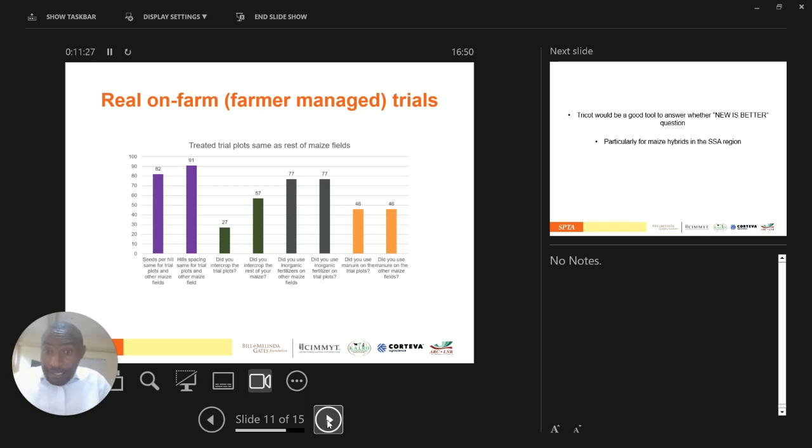Then we asked about the use of inorganic fertilizers, the chemical fertilizers. 77% said they used fertilizer for both. That's interesting to know, first of all, that 77% are using fertilizer, but also that they're not treating the trial plots differently. That means the signal we pick will be a true signal. Lastly, we asked whether they used farm manure. Whoever was applying manure in their other fields was also applying manure in their trial plots, so 46%, towards 50%, were using manure on both.